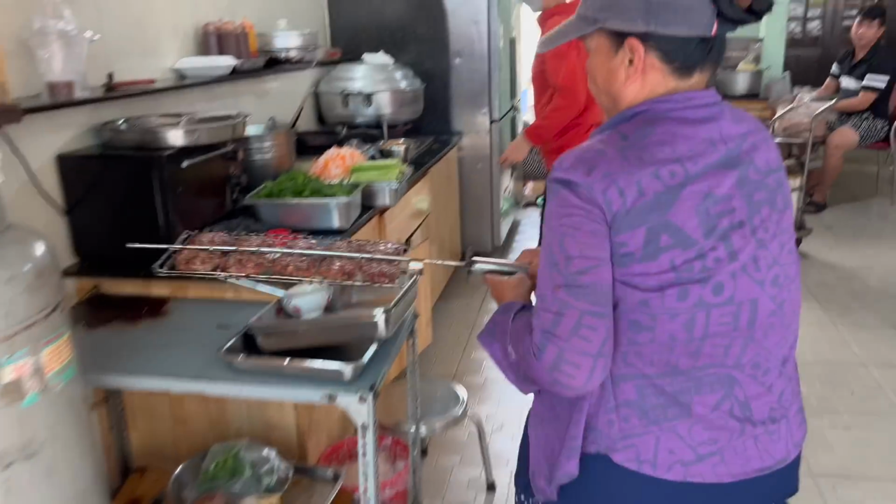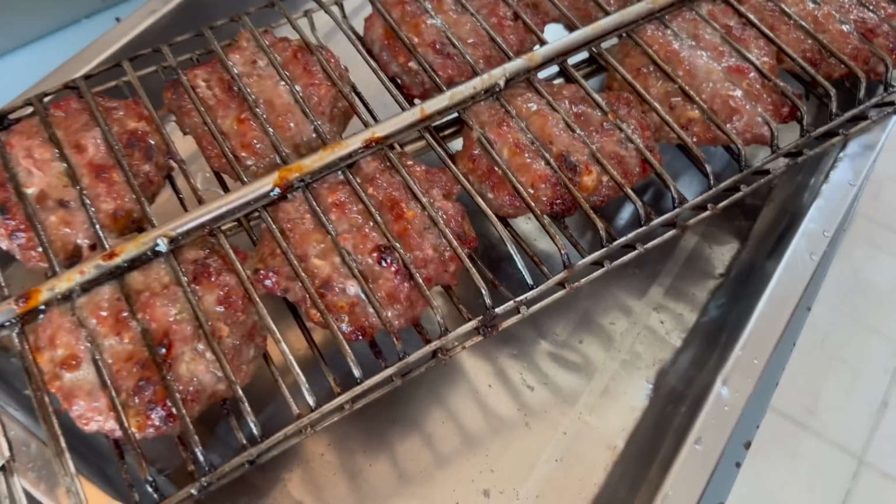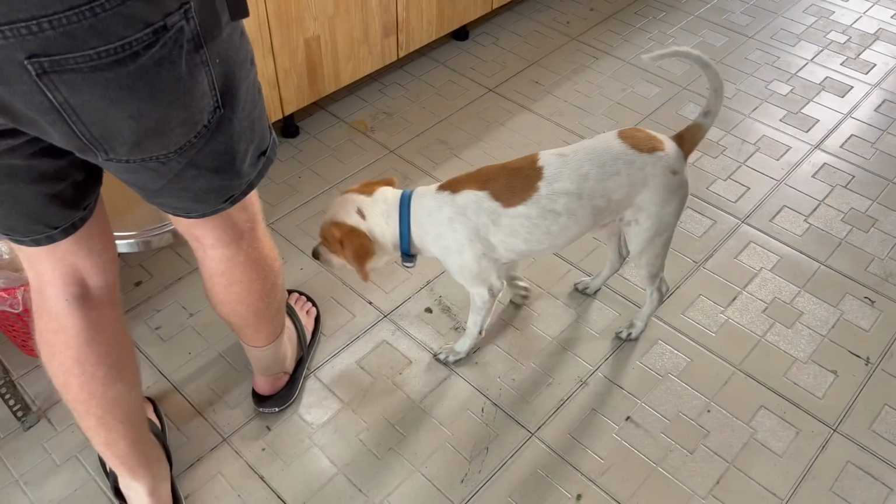I'm chasing her. Now he's hovering around, look. Hovering around waiting for a tip ball. She dropped one, that's why.